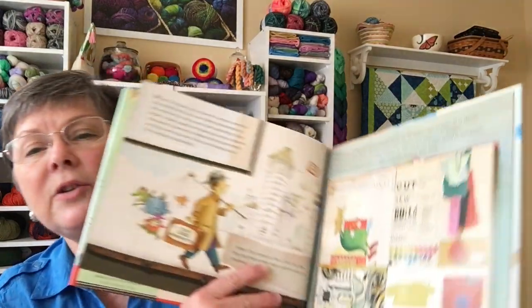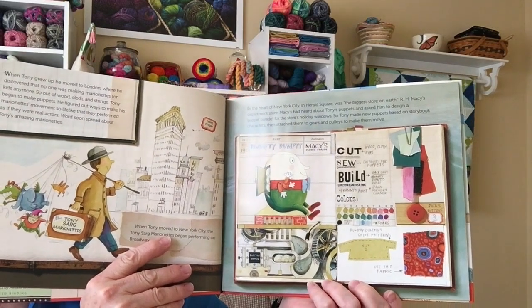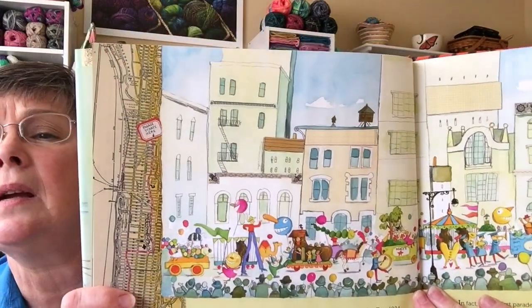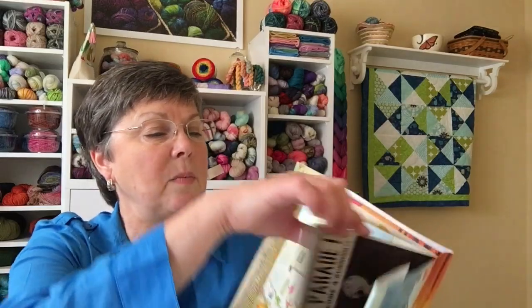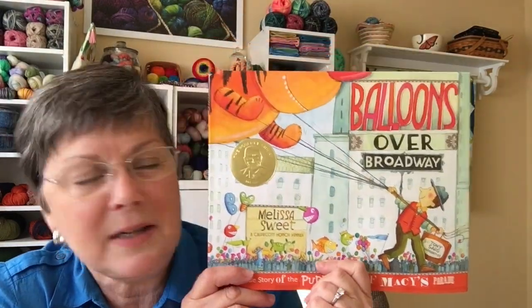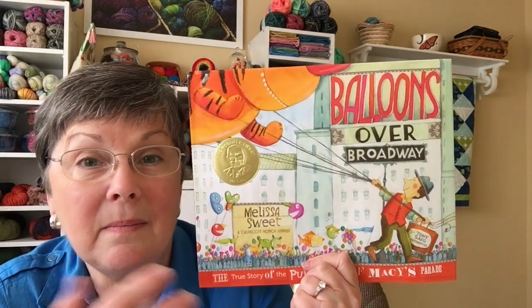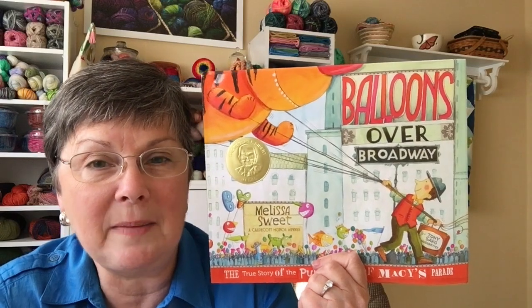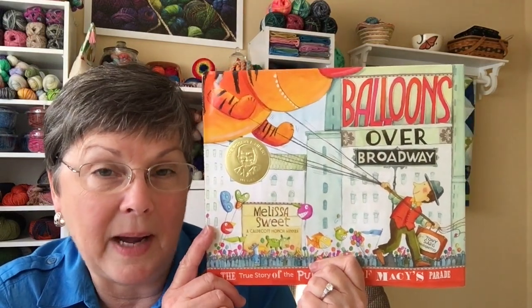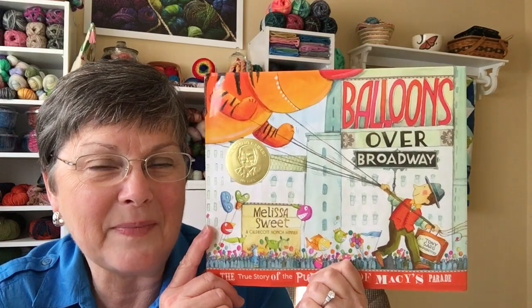This book by Melissa Sweet was a Caldecott Honor book. Her illustrative method is very different. It's called mixed media, and it's interesting. There are definitely illustrations, but then a lot of them will have real things. She's got real clippings from the paper at the time, and just a different look at something that you might actually watch every year. So if you're a watcher of the parade in particular and have children, want to explain a little bit about how this came about, this would be a great book. This is considered biography, but again, told in that narrative nonfiction format, Balloons Over Broadway by Melissa Sweet.